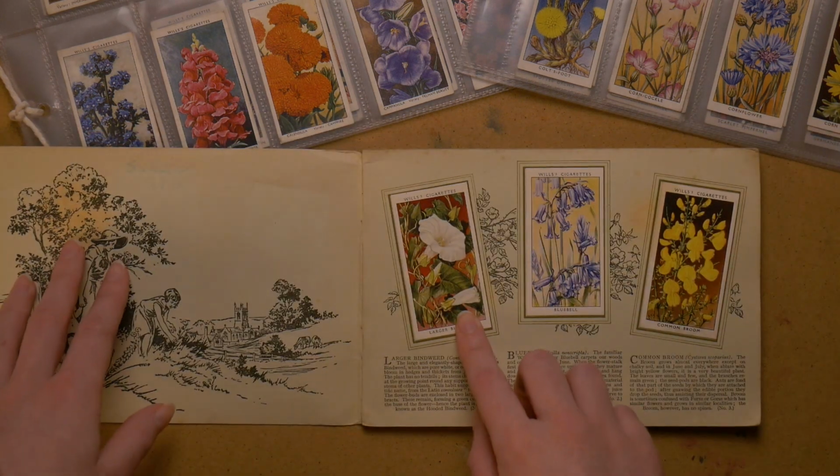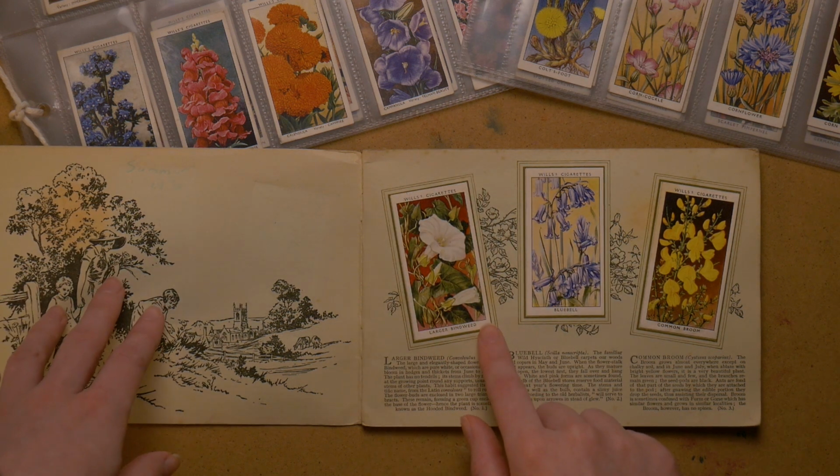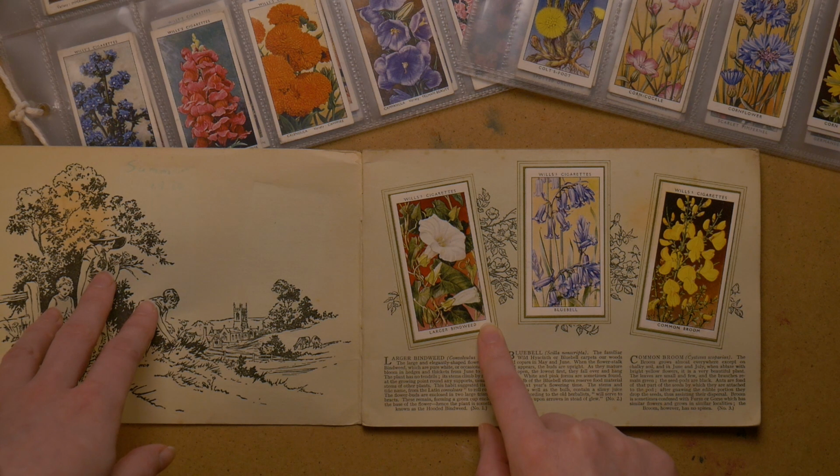Bindweed. I think we had a big bunch of bindweed. I think that was the plant that was in the field on the other side of our fence where we used to live.